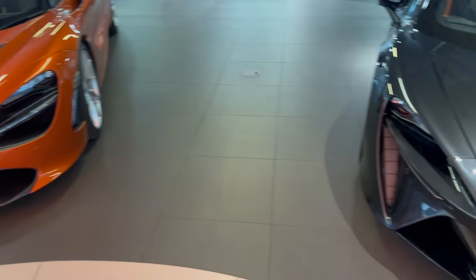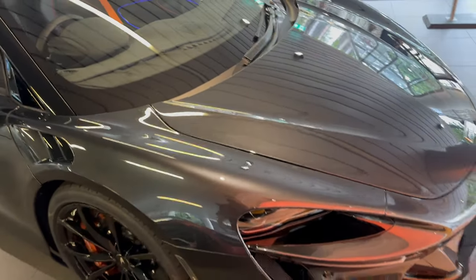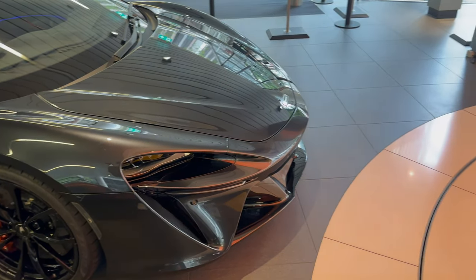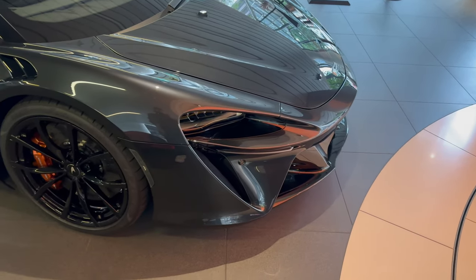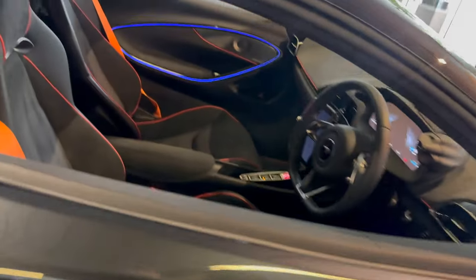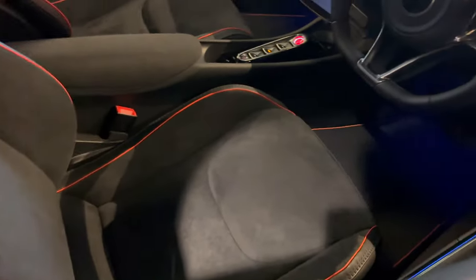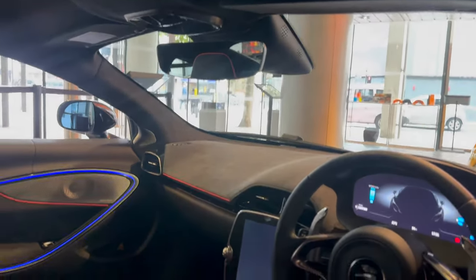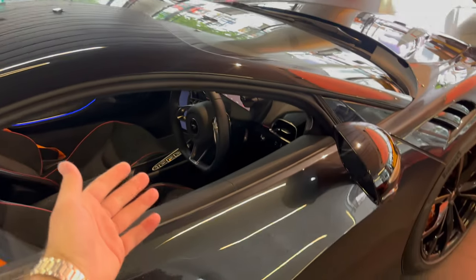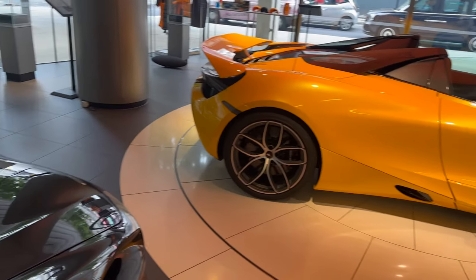And this is another 720, but this one is the McLaren Artura, the new V6 hybrid supercar from McLaren. This is replacing the 570S. Some people don't like the fact that it's a V6, but based off of the sound clips, it sounds absolutely fantastic. And then on the inside, oh wow, that looks like ambient lighting. That's really nice. Orange piping on the seats, a little bit of an upgrade, frameless mirror. That's really nice. But yeah, decided to pop in and take a look at some of these cars. And shout out to McLaren of London.